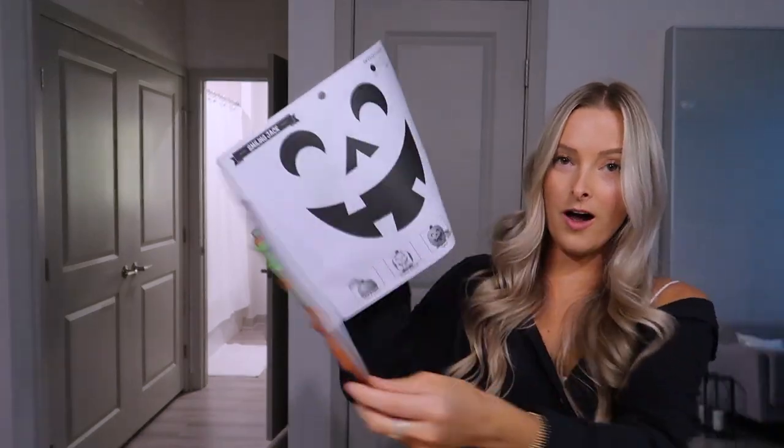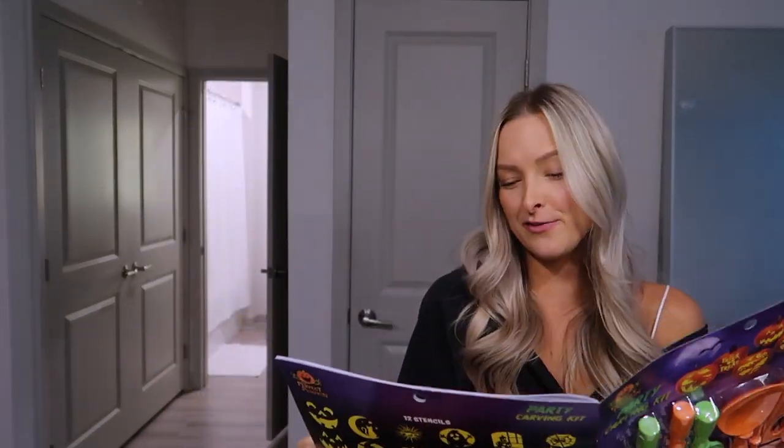But the little face is a 1. And I don't know, should I just play it safe and do the 1? I really want to do the trick or treat. I think it's so cute, but I'm scared.